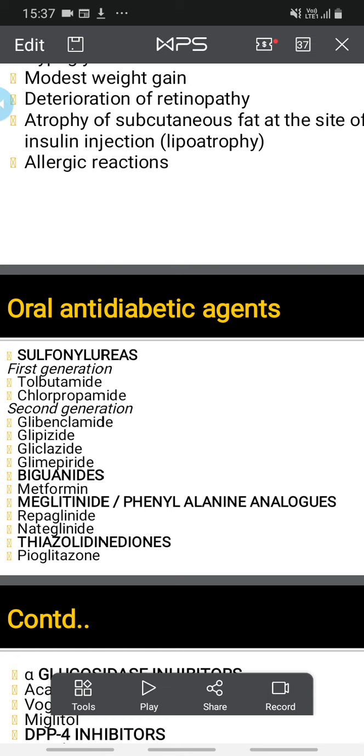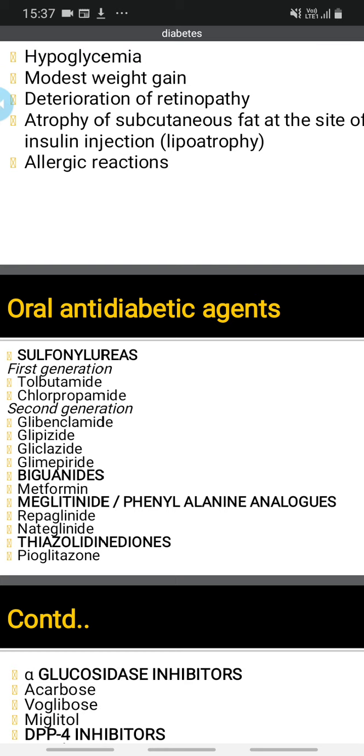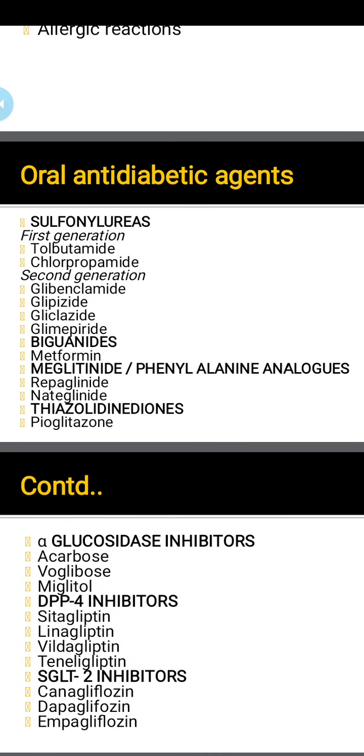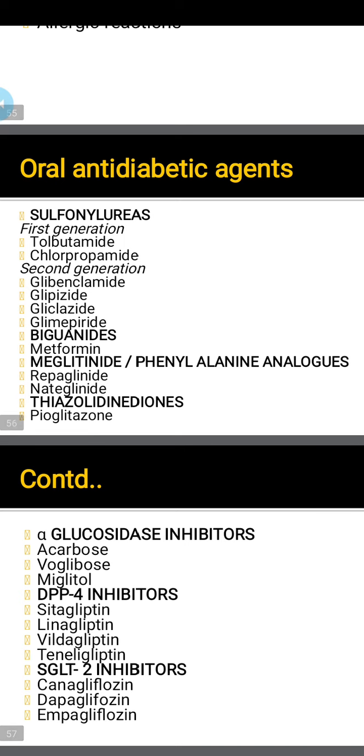Next, meglitinide analogs like repaglinide, nateglinide, and thiazolidinediones. So this is a tongue twister. Thiazolidinediones, an example is pioglitazone. Previously there was another drug like rosiglitazone. Rosiglitazone is now banned due to cardiotoxicity. The incidence of myocardial infarction was high with it. Rosiglitazone is now banned, only pioglitazone remains. Next, alpha glucosidase inhibitors like acarbose, voglibose, miglitol. DPP4 inhibitors like sitagliptin, linagliptin, vildagliptin, teneligliptin, and SGLT2 inhibitors, canagliflozin, dapagliflozin, empagliflozin.